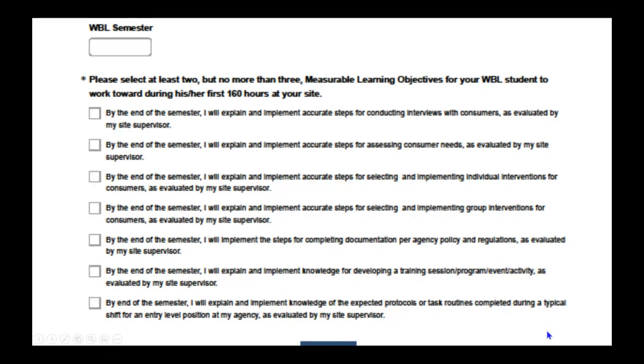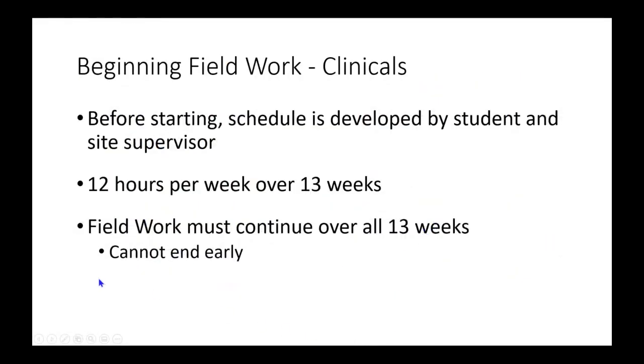Your site supervisor at work-based learning will determine which 3 of these you'll be working on for the semester. We'll do it in consultation. We'll be meeting at the first site visit. Work-based learning used to do it before you were even placed at the agency, but now it's transitioned to something that I do at the first site visit. And so 3 of these will be selected by your site supervisor. And that's the entirety of your work-based learning. Except for that, you just have to complete your hours at work-based learning and reach those measurable learning objectives.